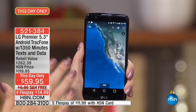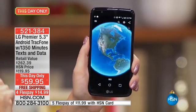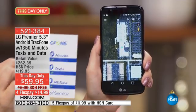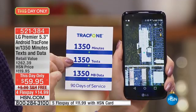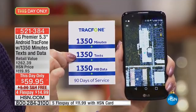And now you can finally give the gift of cellular service because there's no awkward moment about who has to pay that phone bill. You can tuck this under the Christmas tree. You can give this as a gift for the holidays. Your recipient, maybe it's your husband, your children, they're going to be able to activate whenever they want, and they will get 1,350 minutes, 1,350 text messages, and 1,350 megabytes of data. That's good for 90 days.